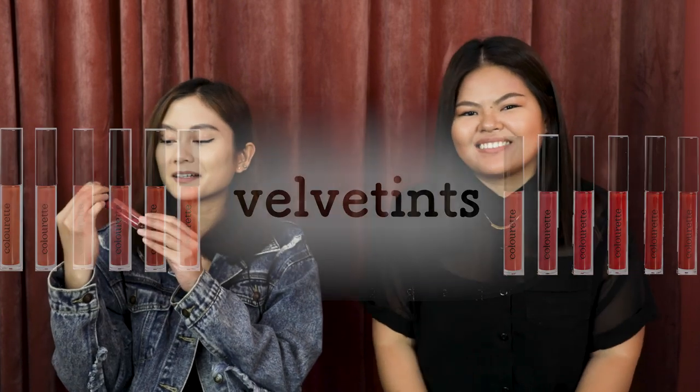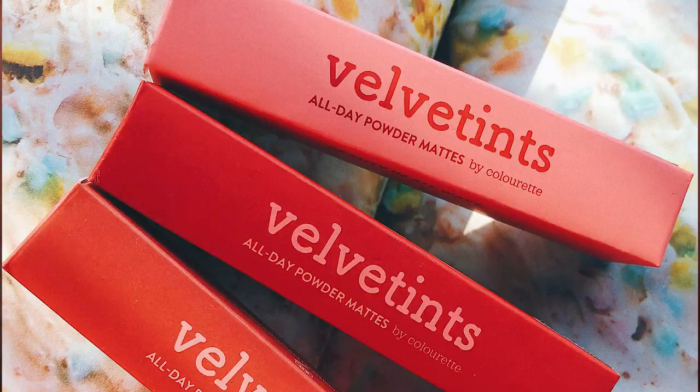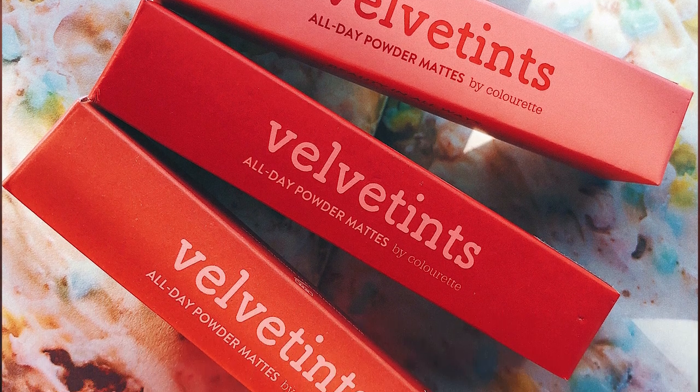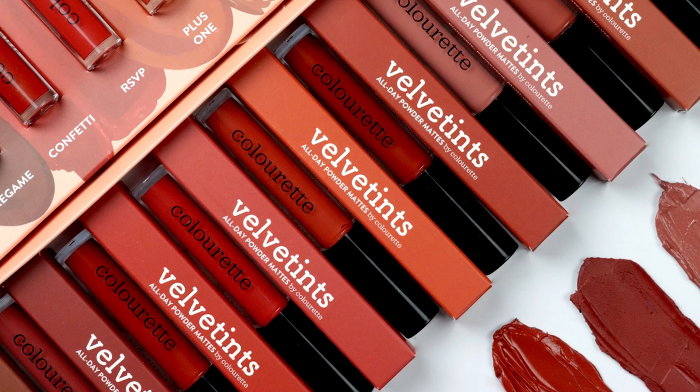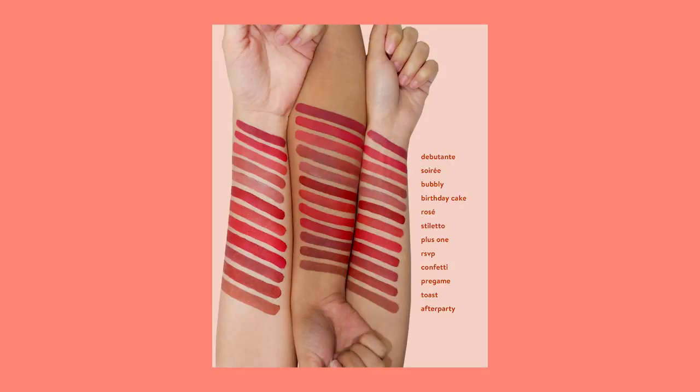Hey guys, we wanted to announce this is the official comeback of the Velvetints! We're coming back stronger and better. In addition to our first three shades, Rosé, Birthday Cake, and RSVP, we have 9 more shades and we'll be showcasing everything today. We handpicked them based on our skin tones.